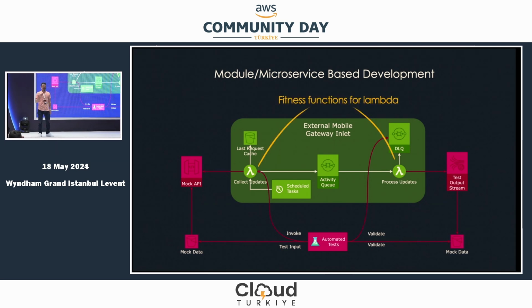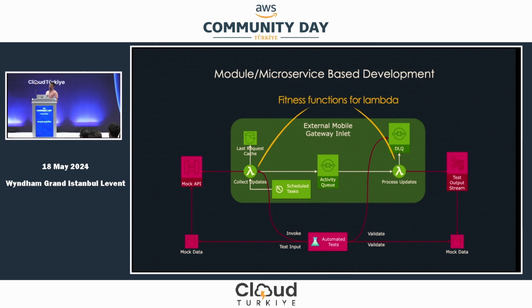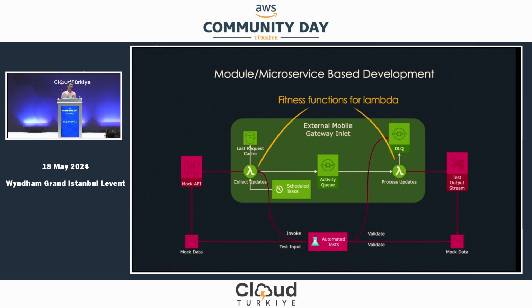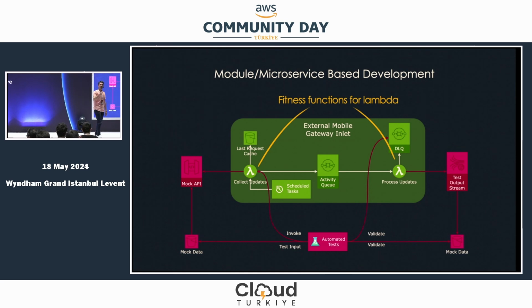Of course, when we're building modules, fitness functions are important for us. So each Lambda has their own fitness functions together with their behavioral tests. A common example of fitness functions in the Lambdas is that each one of them has a startup test that will guarantee that that Lambda will work if you invoke the handler function.